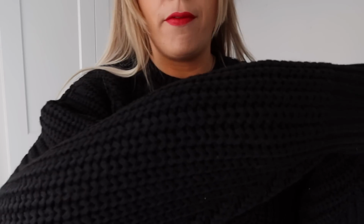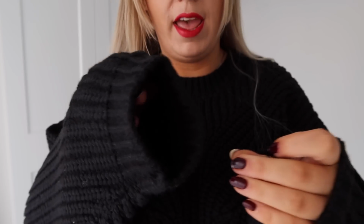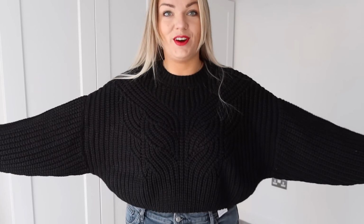Okay, so first outfit I have on is this chunky cropped black jumper with these jeans. So the jumper, very different to the one I already have. This is a very thick, slightly cable knit. But this is super thick. I'm really hot in this right now, and it's this kind of batwing design with a slightly balloon sleeve. So this will be really nice and cozy.